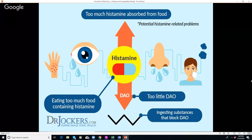And then you may also be producing too little DAO. And that may be because you have a genetic polymorphism in your ability to produce the DAO enzyme. You may also be ingesting certain foods that I'm going to go through that block DAO enzyme activity. And also, on top of that, you may have something like small intestinal bacterial overgrowth, which blocks DAO enzyme production and activity. And so, what can happen? You can develop asthma, allergies, hives, right? Kind of a chronic rhinitis where your nose is constantly running, headaches. These are really common symptoms associated with this.